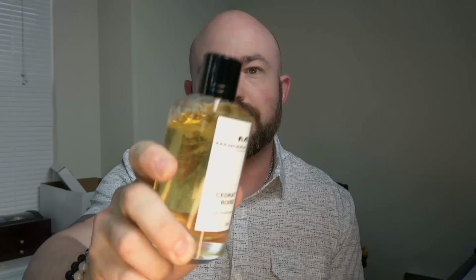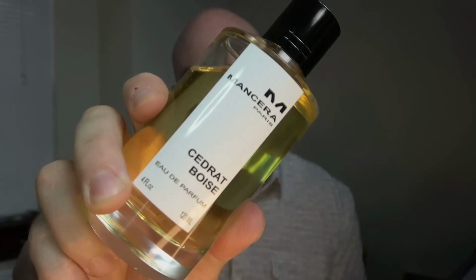This is another one. Technically, I didn't need 2 of these because this can do pretty much the same job as Bleu de Chanel, but I'm building a fragrance wardrobe for me for $500. Feel free to see if the shoe fits your foot as well. But I couldn't help myself. I had to have this. It's such an affordable option, such an easy choice, such a likable choice, Mancera's Cedrat Boise.